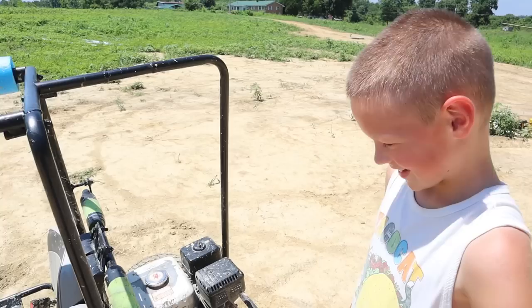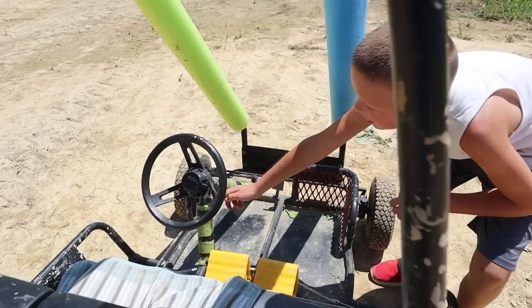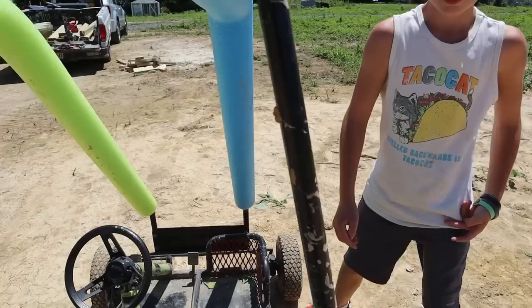The end. So guys, we got this go-kart from Mimi and Popo's, and so it's really cool. So here's the tiller engine. So you have to pull this and it starts, but first up here, here's a little switch. Like whenever I turn it off, it's like that. Push it down and watch it.